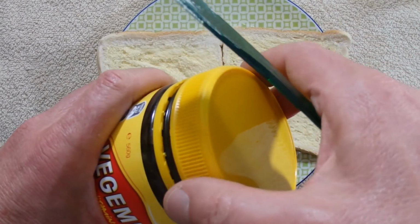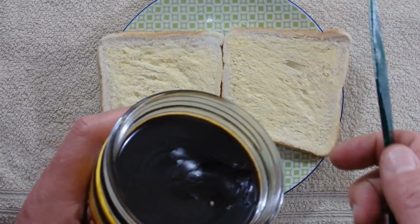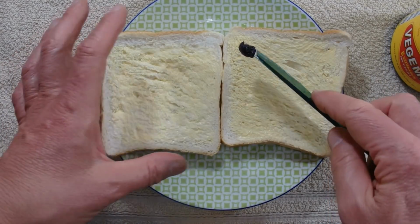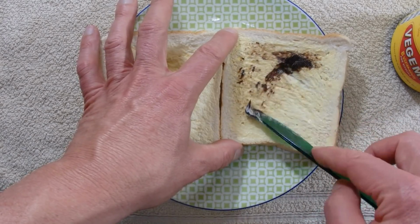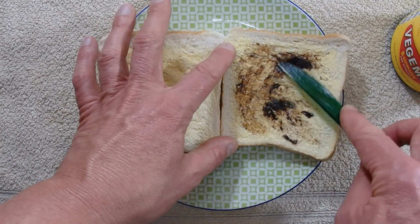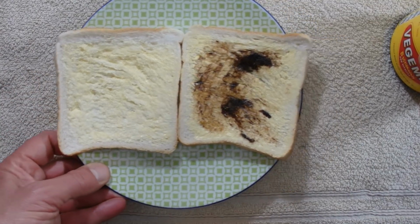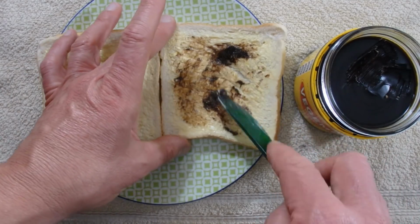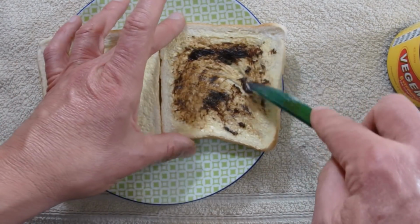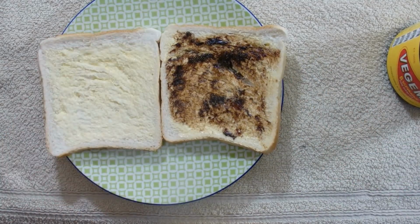And then I'll carefully open up the Vegemite jar. I'll put the lid to one side, and the key with Vegemite is don't put too much on. When people first try Vegemite, they sort of put it on like jam, big chunks like jam, and it's a strong taste. So you've just got to smear it on like that. Just a little bit of Vegemite, or maybe a little bit more.